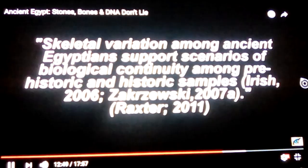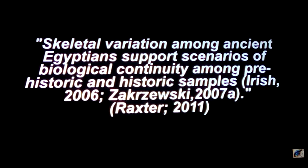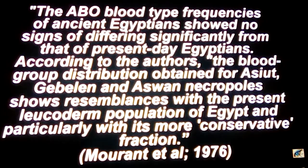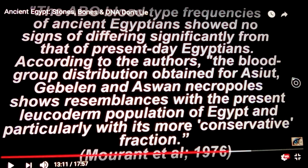Why would they be cold adapted? That's strange. Well, we did just come out of an ice age here just a few thousand years ago. Skeletal variation among ancient Egyptians supports scenarios of biological continuity among prehistoric and historic samples. So in other words, it hasn't changed. It's always been Caucasians. The ABO blood type frequencies in ancient Egyptians show no signs of differing significantly from that of present-day Egyptians. According to the authors, the blood group distribution obtained for Assuit, Gebelein, and Aswan necropoles shows resemblance with the present leucoderm population of Egypt, and particularly with its more conservative fraction.